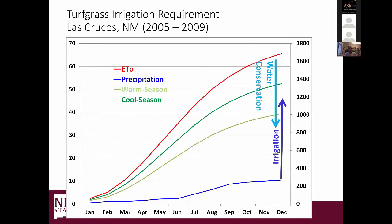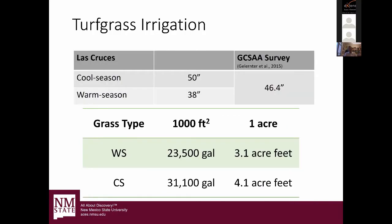So that is a significant amount of water needed for irrigation, and therefore water conservation is on our mind, as we would love to enjoy our turf areas for exercise, for sports, just for aesthetics.